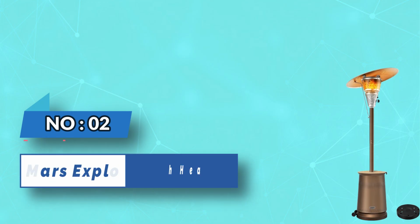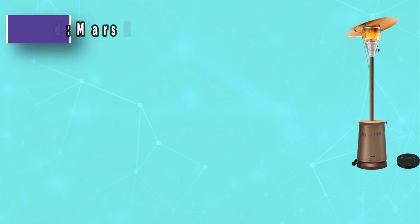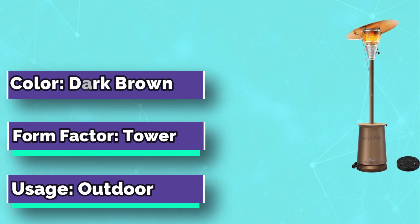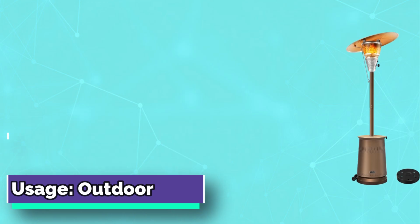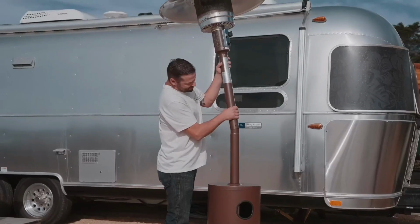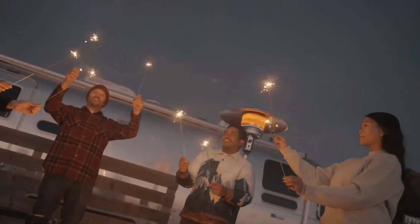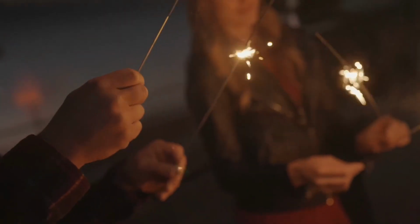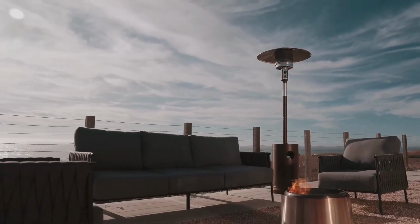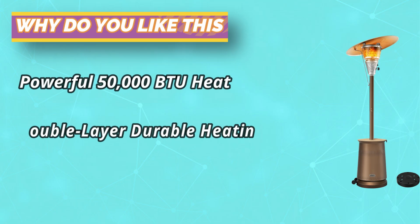Number 2. Mars Explo Porch Heaters. Spreading warmth up to an 18-foot diameter. This propane-powered heater is perfect for patios, decks, porches, and gardens, ideal for both commercial and residential use. Double-layer durable heating mesh, crafted with 304 stainless steel, provides better heat retention and durability. Compared to traditional single-layer heaters, it extends the product's lifespan by 20%, ensuring long-term use even in harsh outdoor conditions.